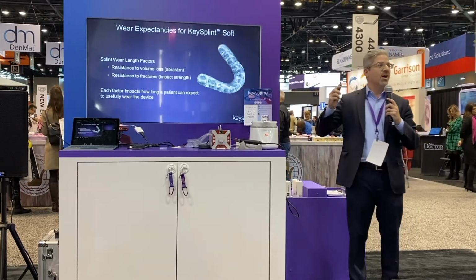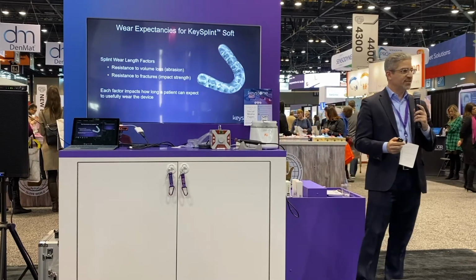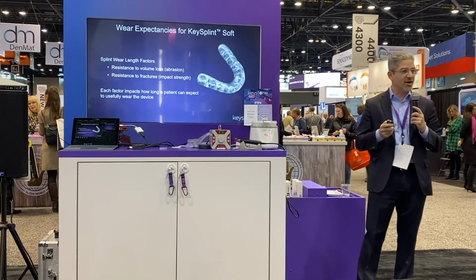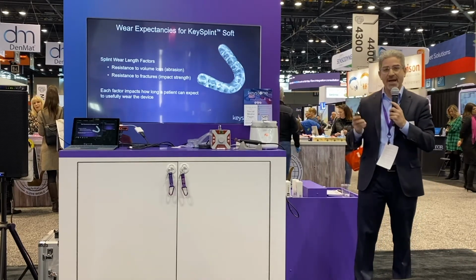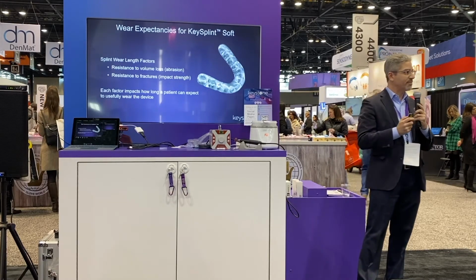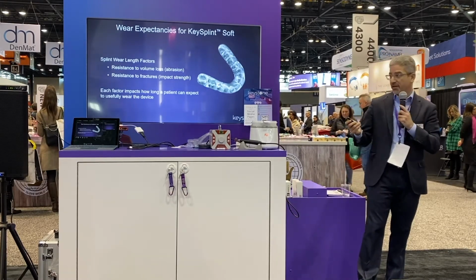Keysplint Soft has unbelievable fracture resistance. It has almost 48 joules per meter of fracture resistance. It's almost like our high impact denture base. And that's why it allows you to flex and not break that product, unlike you would see with traditional splints.